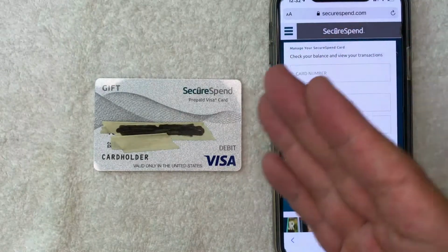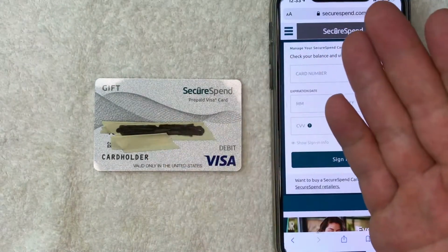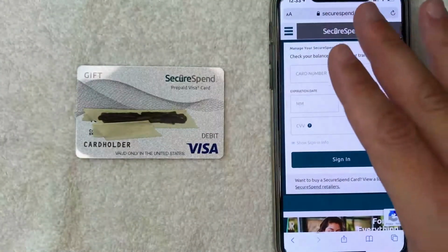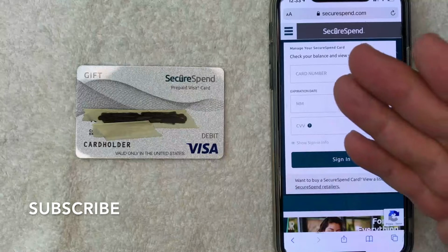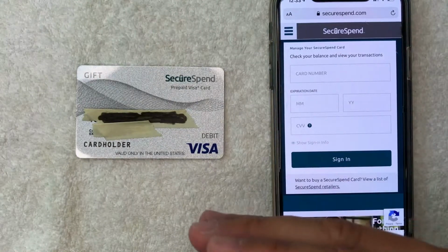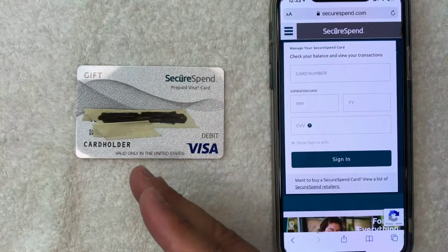But why would you want to use your Secure Spend prepaid Visa gift card online? Well, that's pretty easy. Maybe you received one of these gift cards and you want to buy something online or pay for some sort of merchant online. Whatever the case is, it's a pretty easy process, but there are a couple of things that will prevent you from using the card online.